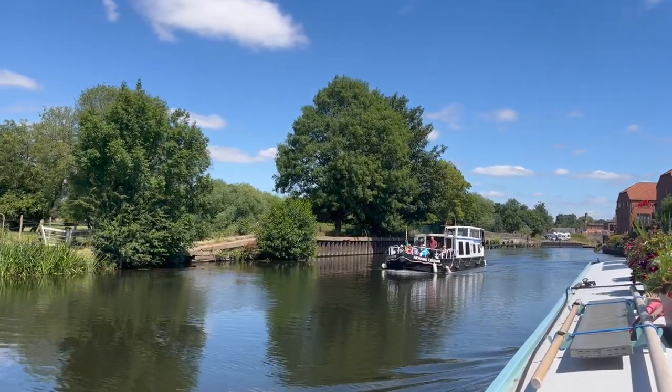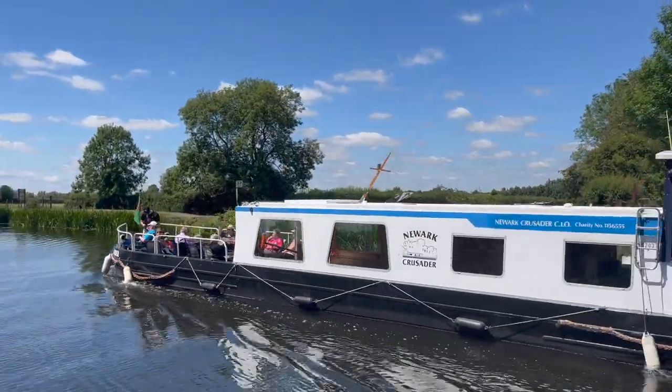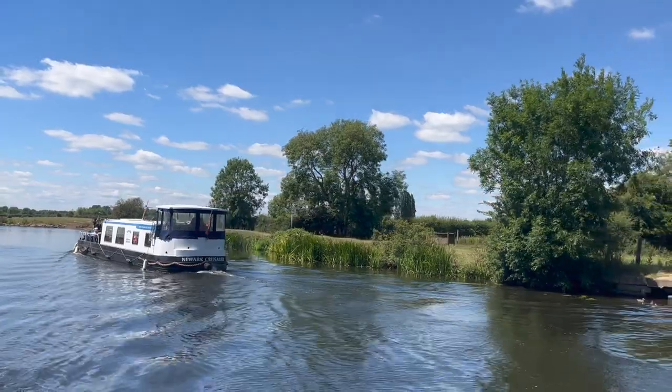This is the Newark Crusader, which is a charity run entirely by volunteers. It's an accessible boat that's been taking disabled, elderly and disadvantaged groups on Trent River cruises since the early 1990s.